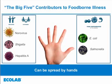On the right side, you've got E. coli and Salmonella. These primarily enter a food service establishment through contaminated food, such as meat, produce, or water that was contaminated at the source. So that means that the food was contaminated before it even got to the food service establishment. What the big 5 really have in common is that these can all be spread by hand.